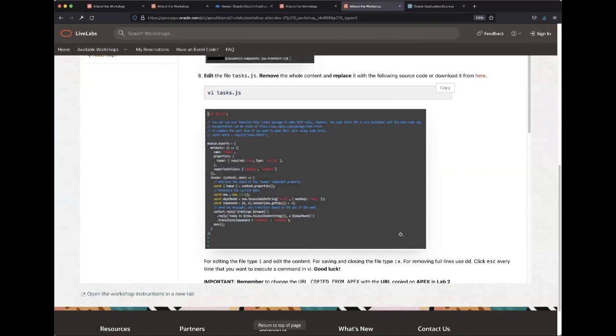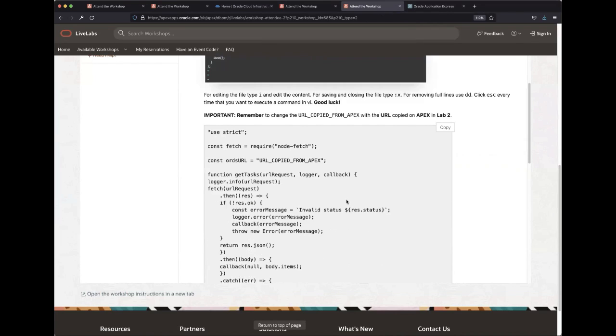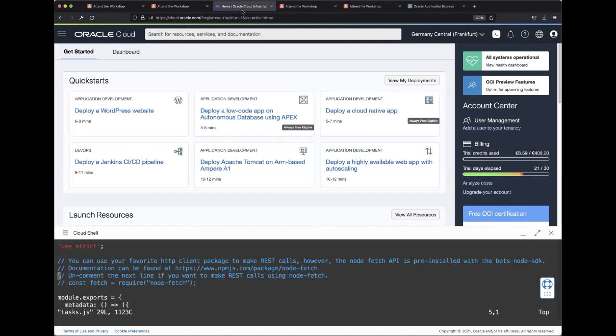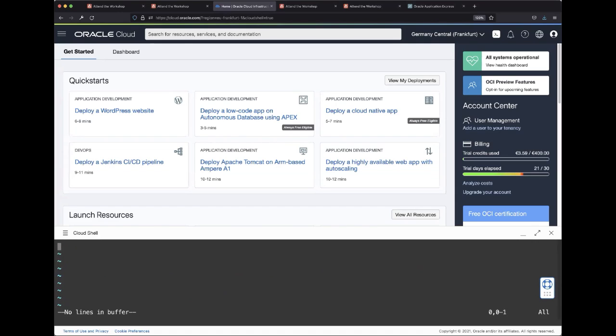Let me go here. So that is the information that we want. I copy, and then I come back to Cloud Shell. Here, to delete lines is double d. So dd is going to delete lines. You can just use d all the time and make sure that you delete all the lines. As soon as you delete all the lines, you can insert and then Control V to paste.